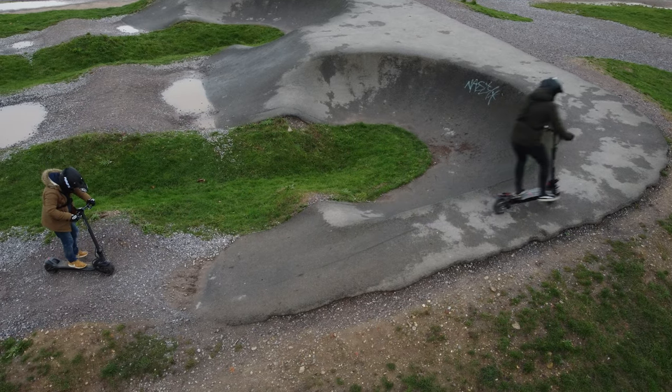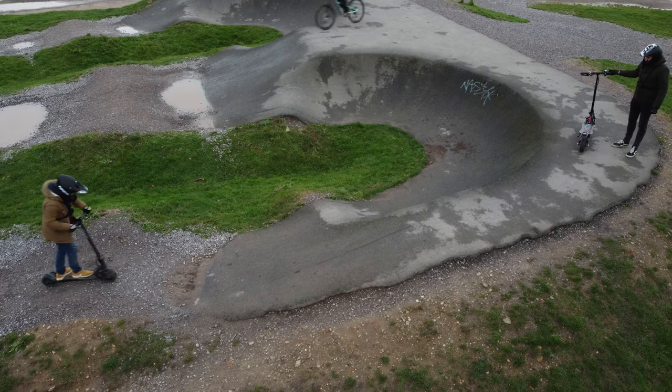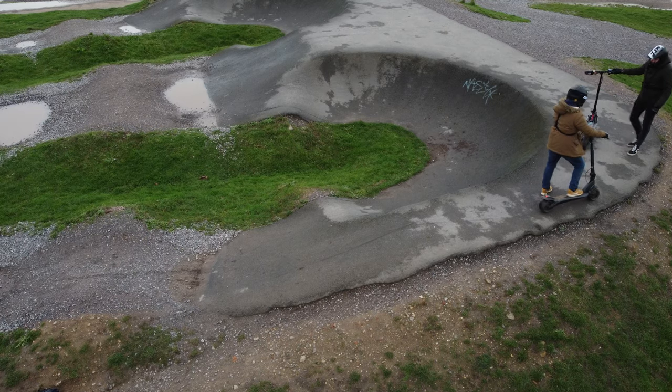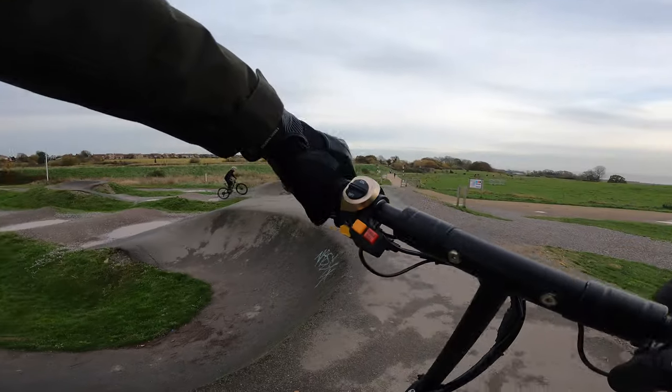Oh, a bit of wheel spin. That was no problem. Ooh. Similar, really, yeah. Similar. This was spinning up the wheel quite a bit, wasn't it?